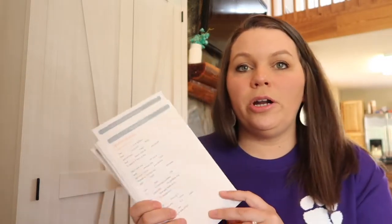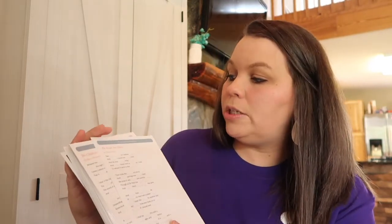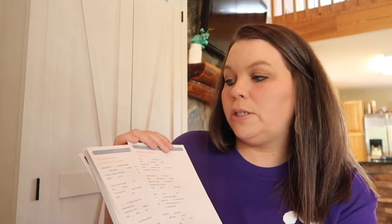last year. The next thing that I ordered this year is some more memory cards from the Good and the Beautiful. It has more advanced geography cards for high school, because these are specific for high school. And then also got some poetry cards that all came together, so she'll just remember different famous poems like The Road Not Taken by Robert Frost, The Children's Hour, Snowflakes.